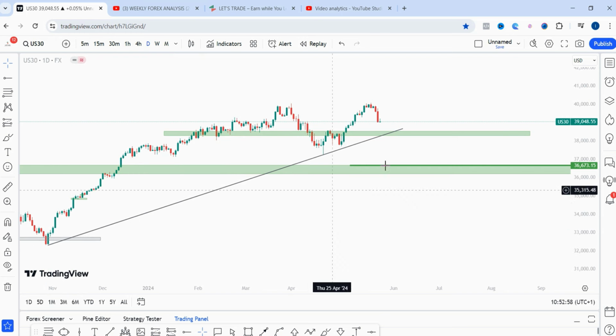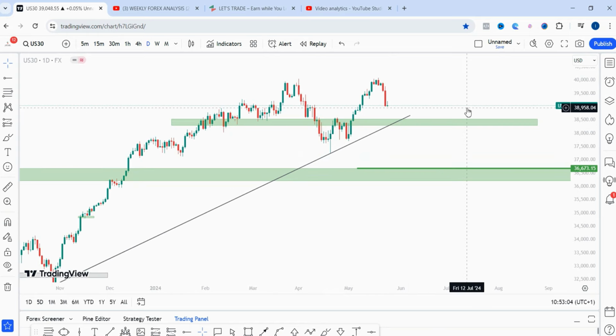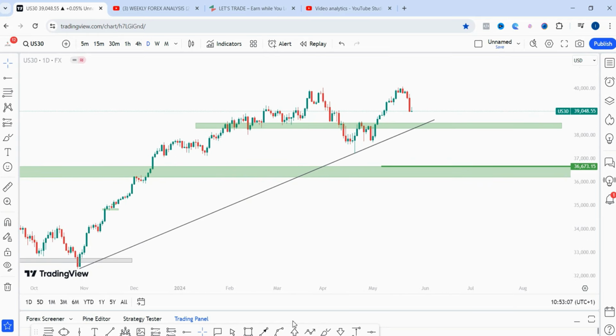Now on the daily time frame, I have this trend line pointing upward, 0.1, 0.2, then I am anticipating a 0.3 touch before we either push higher or break below it. Now, if we actually break below this zone, which is around 38,286.06, and then go back to that area for a retest, then we can sell to this target here, which is 36,673.15.